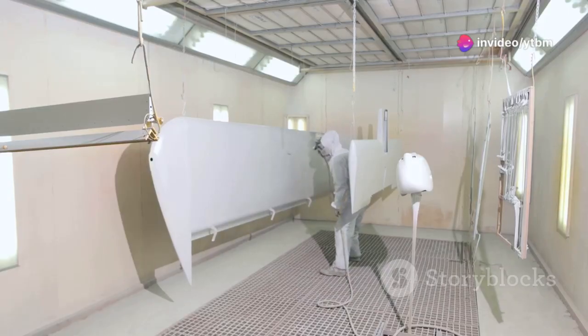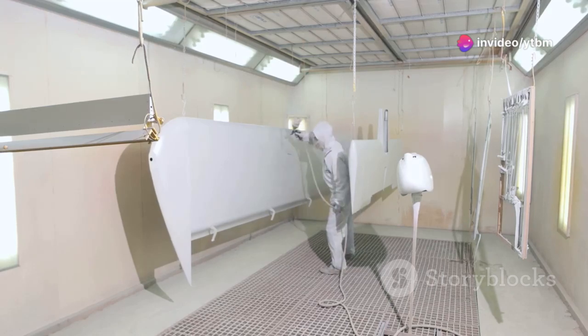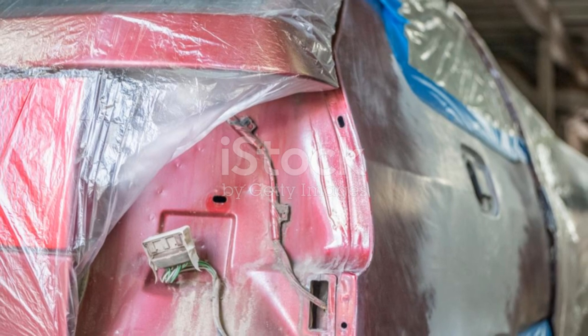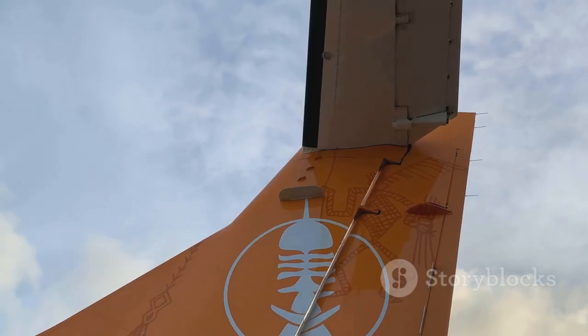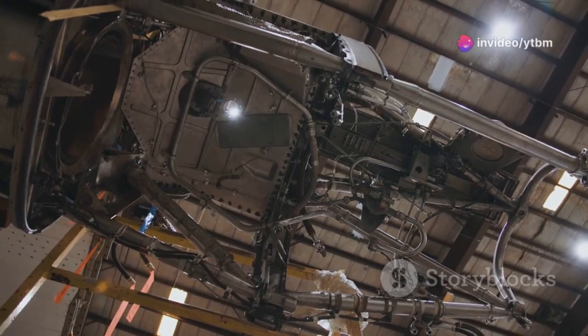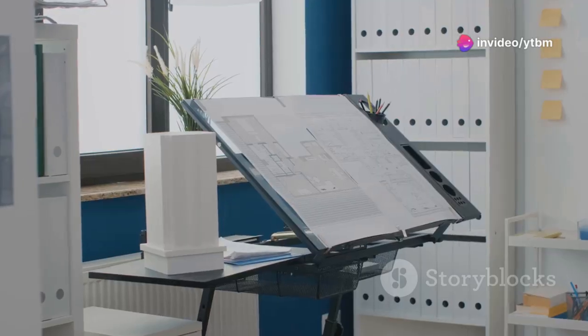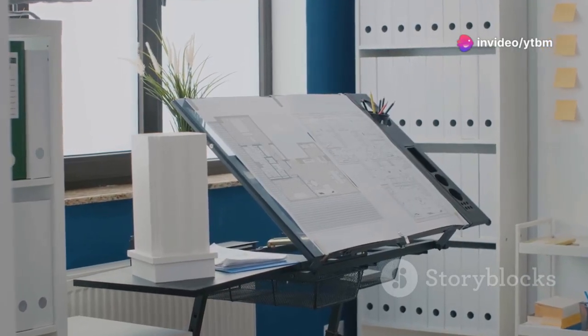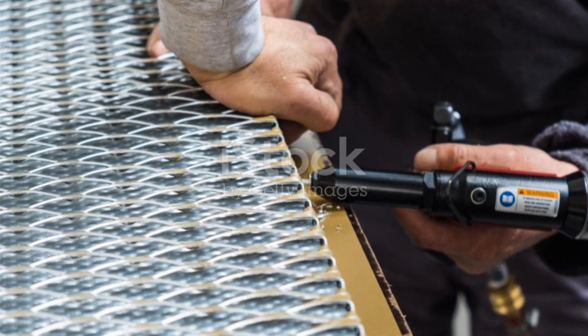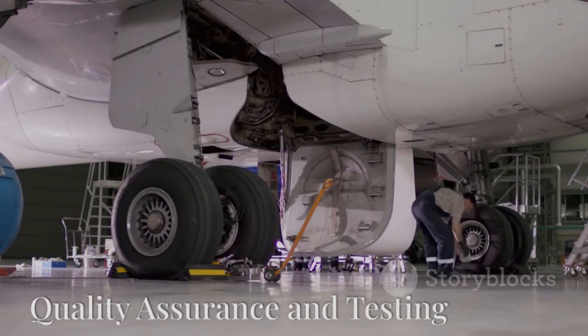The final exterior touches involve painting the aircraft. This isn't just about aesthetics. The paint scheme helps protect the aircraft from corrosion. It also adds a touch of personality. By this stage, the aircraft is nearly complete. It's hard to believe it all started as a concept on paper. It's a testament to the hard work and skill of countless individuals.